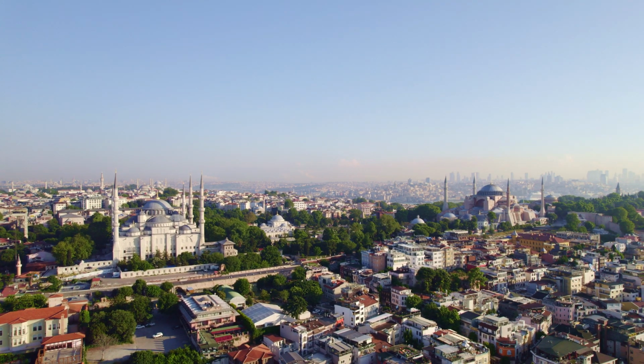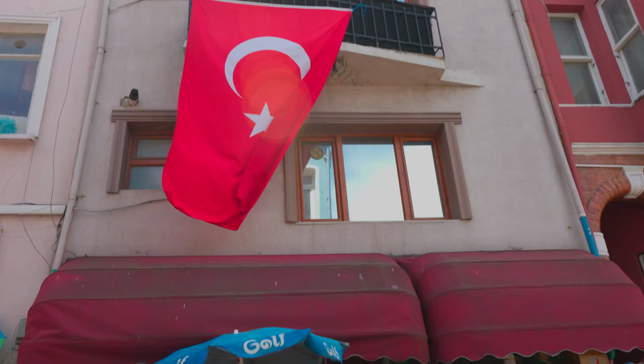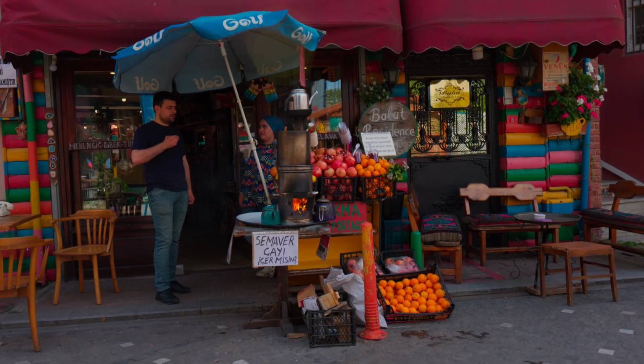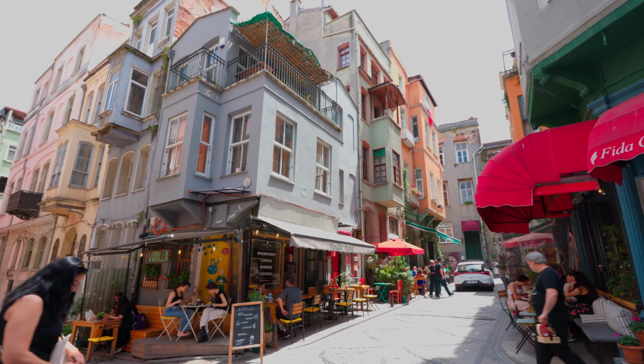After checking out everything the Grand Bazaar has, you need to head over to this beautiful little town called Balat. Known for its colorful houses and diverse culture, it's a spot nearby that you want to make sure to add to your itinerary. One of the first things you're going to want to do is just walk around. Balat is a small enough neighborhood that you can explore most of it by foot.